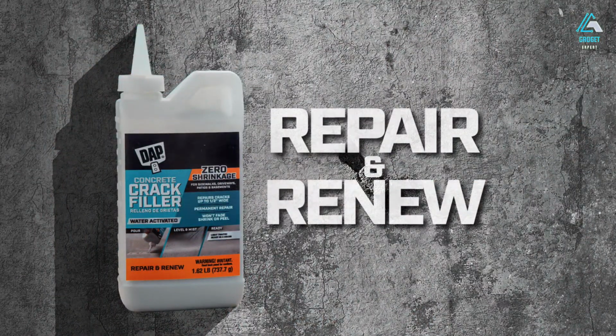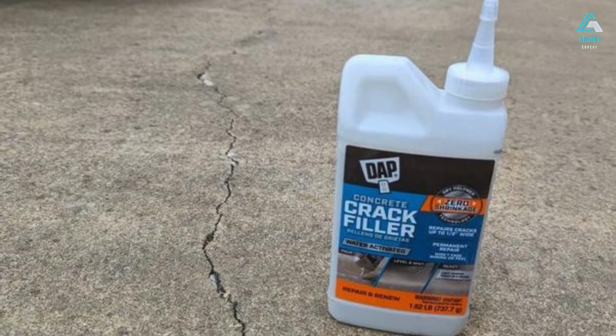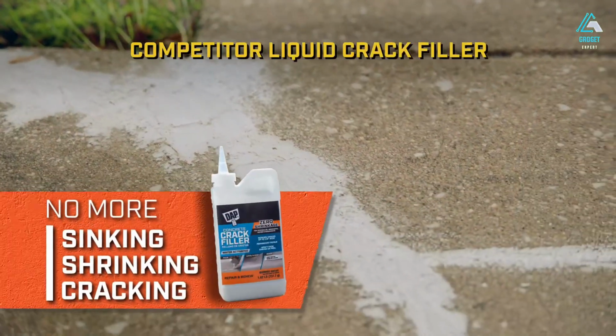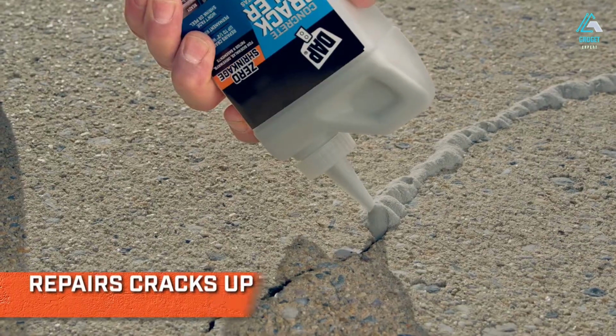DEP 37584 liquid cement crack filler is one of the most popular and effective products for repairing small cracks in concrete surfaces. This ready-to-use filler is designed for narrow cracks up to 1 to 2 inch wide and provides a durable and weather-resistant seal once dried.